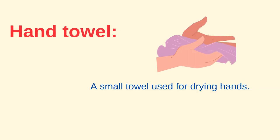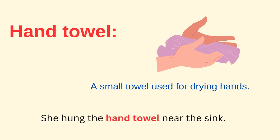Hand towel. Hand towel, a small towel used for drying hands. She hung the hand towels near the sink.